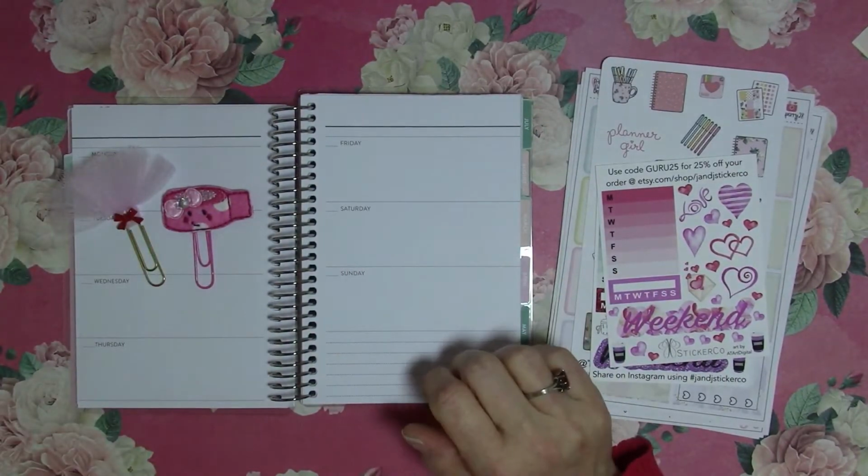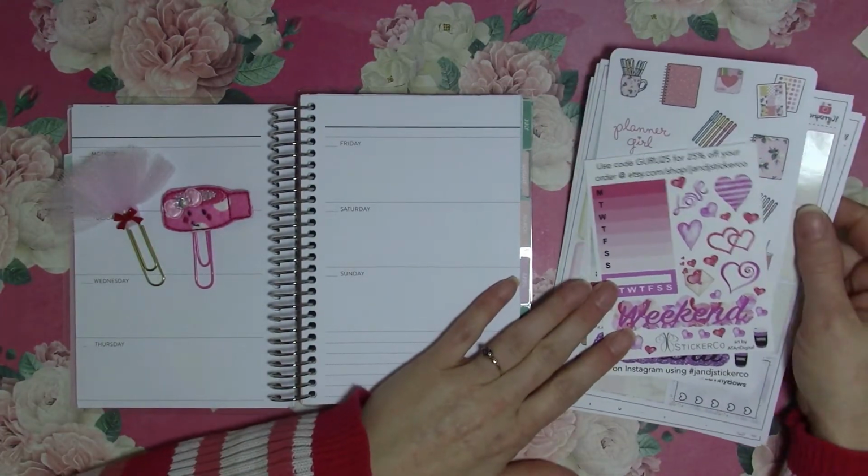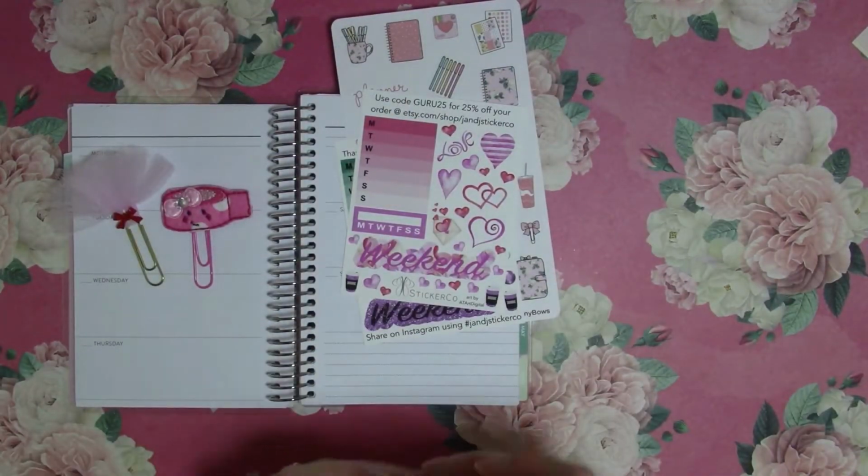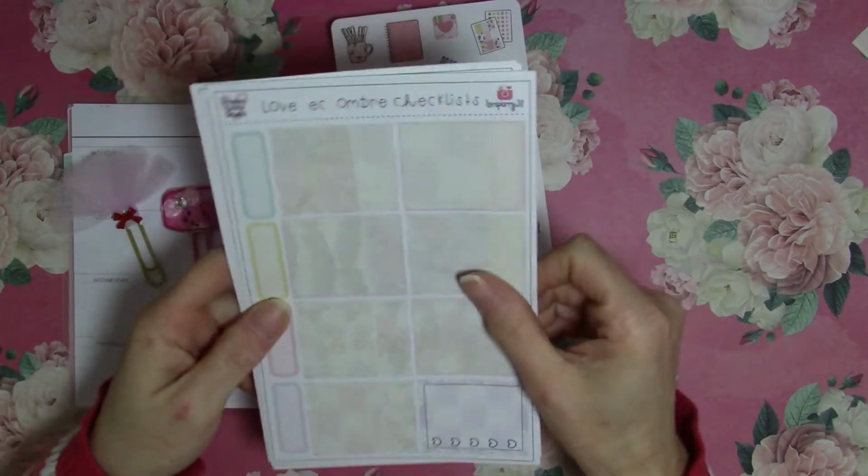Hello. Okay, this week in my Mini Recollections, I'm going to use some of the Love Kit leftovers by Brianna Nicole Designs.